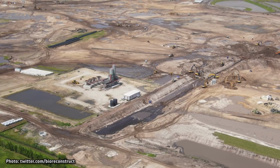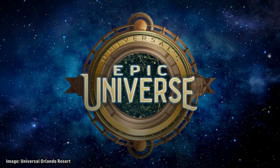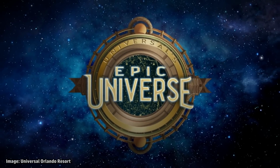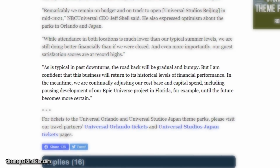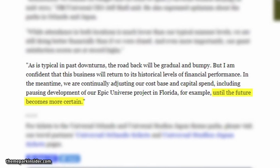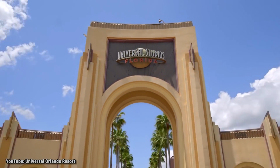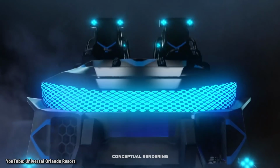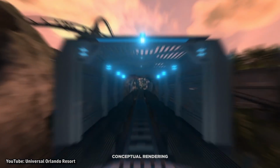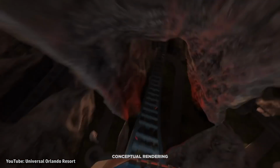The park may be delayed, but Universal's parent company Comcast is quick to specify that it has not been canceled. NBC Universal CEO Jeff Shell said in July that Epic Universe is paused until the future becomes more certain. Rumors say that as of right now, Universal is waiting until the end of the year before making any more big decisions about the future of the parks in Orlando. All additional ride and show projects for Universal Orlando after next summer's Velocicoaster have also been put on hold, not just Epic Universe.